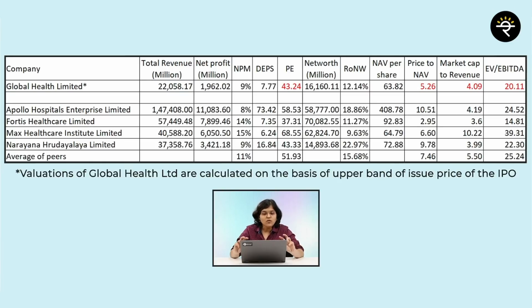Well, now let's try and understand the valuation of this company, Global Health Limited, and for that I'm going to compare it with the peers, that is Apollo Hospitals Enterprises Limited, Fortis Healthcare Limited, Max Healthcare Institute Limited, Narayana Hrudayalaya, and of course I'm also going to talk about the average of all these four peers. Now first of all, if I were to talk about the PE, you can see that the average PE comes out to 51.93, but Global Health PE comes to 43.24. If I were to directly jump to the price to NAV ratio, you can see that the average of all these peers is 7.46, but for Global Health it is at 5.26. Even if I'm talking about market cap to revenue, it's at 5.50, the average of peers, and for Global Health it's coming to 4.09, and finally EV by EBITDA is at 25.54 versus EV by EBITDA for Global at 20.11.